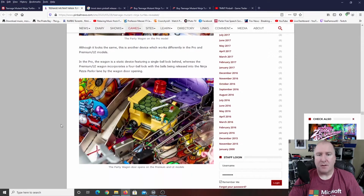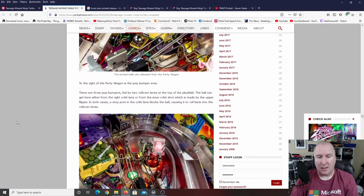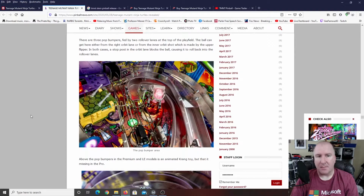It looks the same. It's another device that works differently in the Pro and Premium and Limited Edition models. In the Pro, the wagon is a static device featuring a single ball lock behind it, whereas the Premium and Limited Edition wagon incorporates a 4-ball lock, with the balls being released into the Ninja Pizza Parlor lane by the wagon door opening. So you can see the door actually opening right there, and the balls come out, and then they hit the pizza spinner.